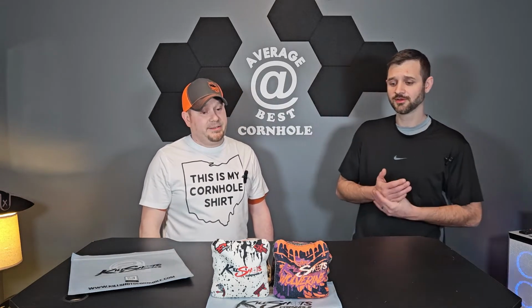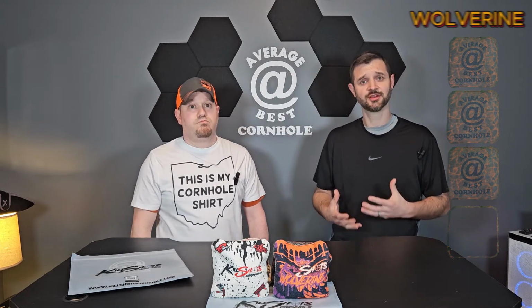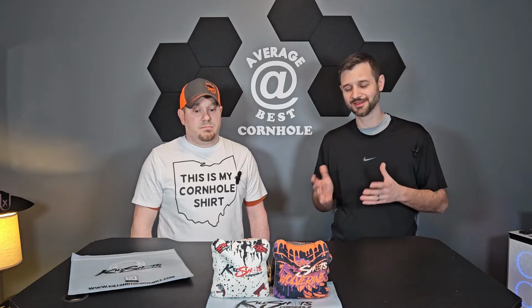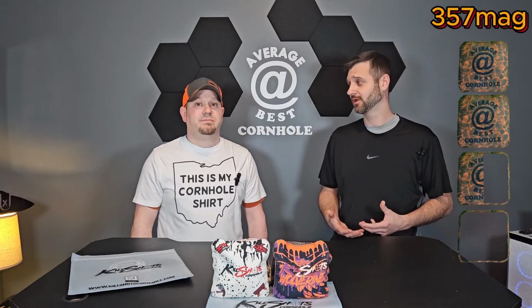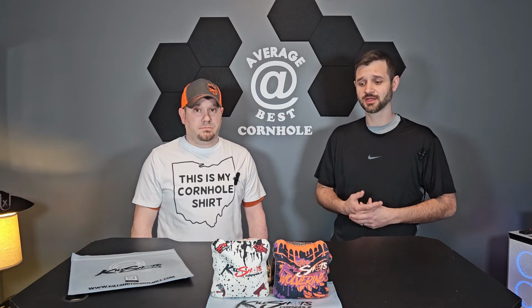I'm a little different than Craig on these ones. I'm going to go with the 3 on the Wolverine as well. I really like the bag. Again, I love the hand fill. I was able to be consistent and do the things that I wanted to. The Killshots, I'm sorry, I keep calling them Killshots. The 357 mags, I'm only going to go at 2.5 on those. And again, that's just my personal opinion, mostly because they're a little floppier than I like. The hand fill throws me off. And I did okay with the bags, better than I actually expected.